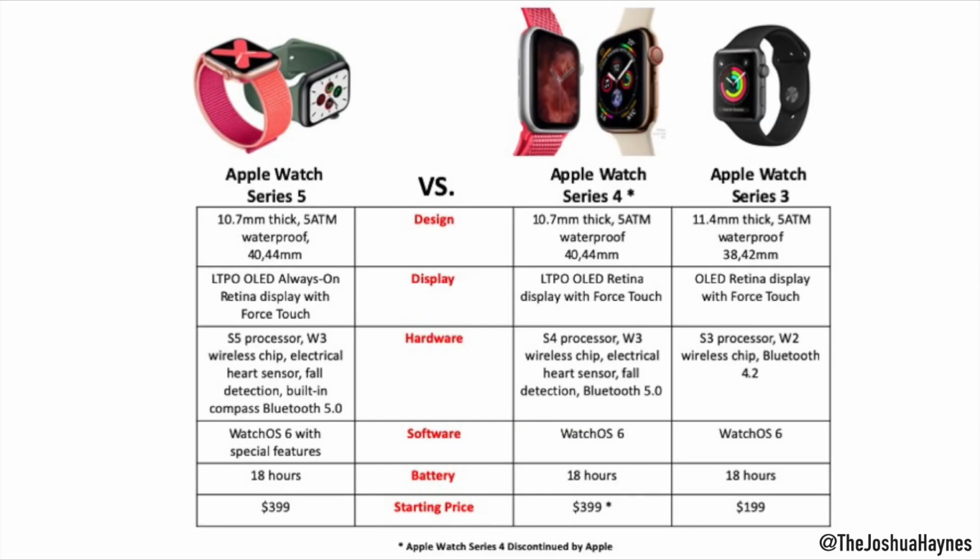The main difference between the Apple Watch Series 4 and the Apple Watch Series 5 is the fact that they have the OLED always-on Retina display without changing the battery life of the Apple Watch per charge. Another difference that they increased is the processor for the hardware with the Apple Watch Series 5.